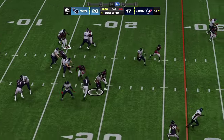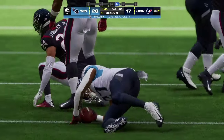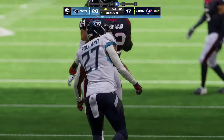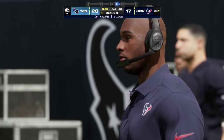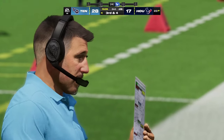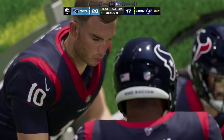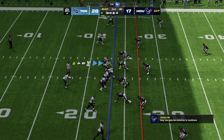Here's Pollard again. And good yardage as he gets this one up to about the 23. 70 yards rushing for him now to this point. Well, you certainly have to give a little credit here because they're playing this game now at their pace. This is ball control football, sustained runs, taking their time, and making it work.